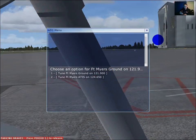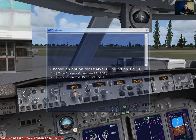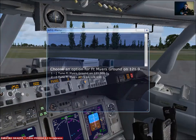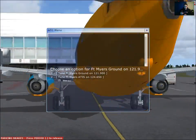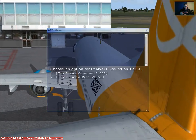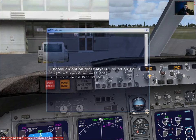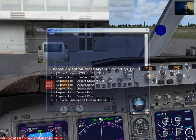We just got the passengers on the jetway. It's directed. And now, yeah, the baggage carts were just in there. Alright, I got the autopilot set. We're going to contact Fort Myers Ground here and request a departure straight out.